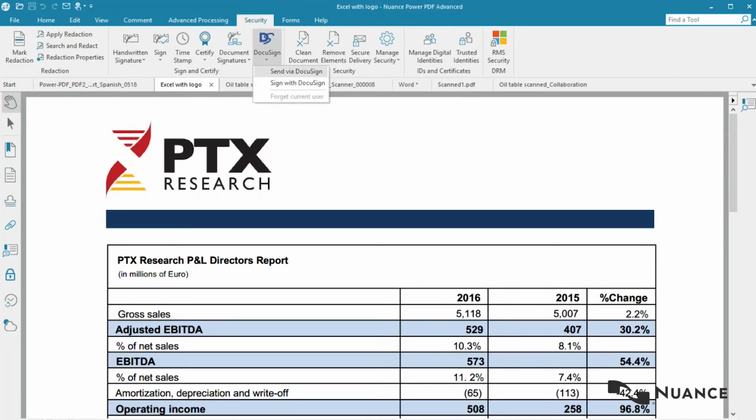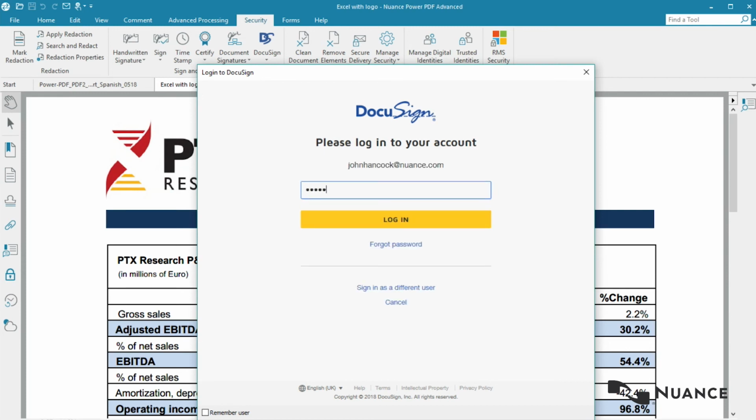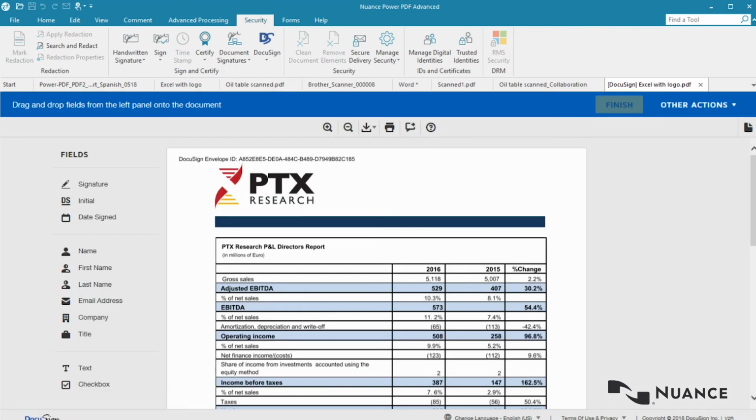So with that, I'll go to the next menu, which is security, and there I will show you DocuSign. As I mentioned during the presentation, DocuSign is an online signing platform. And when I click on the DocuSign logo, I first need to sign in. So let me sign in into this document. There you go. I need to add my password. And as you can see, DocuSign will now open up immediately into Power PDF. So we're in the cloud now. We don't have to open up DocuSign through the web browser, but it opens up straight into Power PDF.